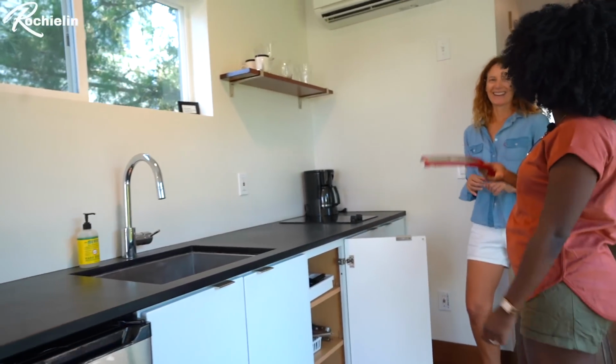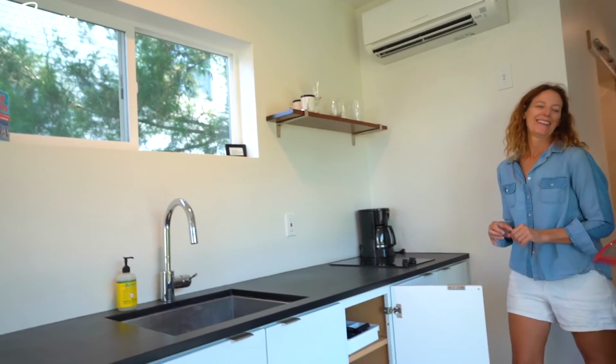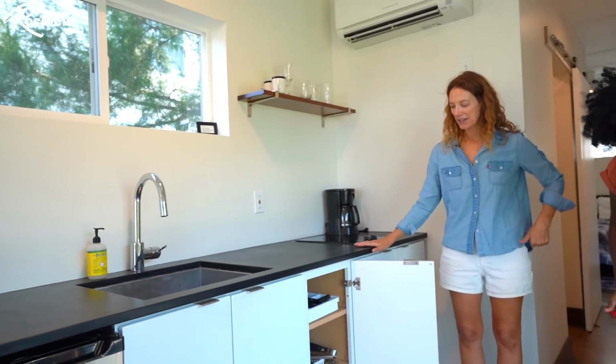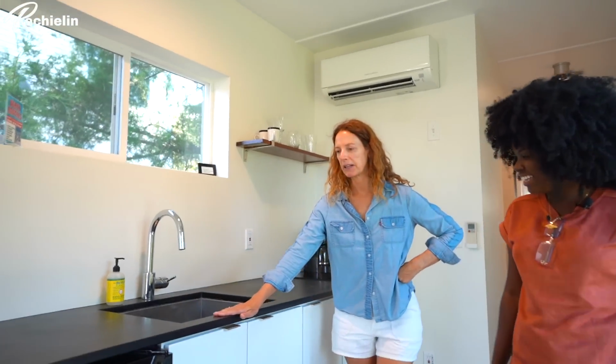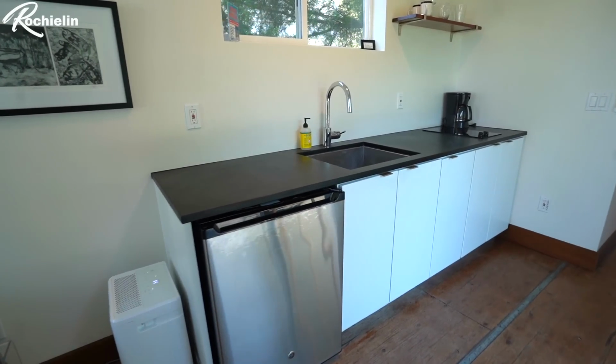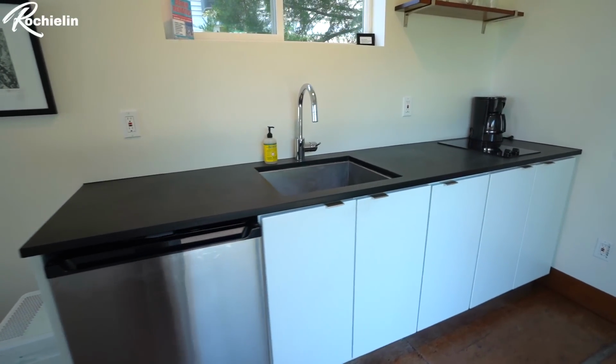Who uses this on vacation? I don't know. You never know, right? And then there's also the mini fridge, and there's a little freezer in there too. Oh, that's cool. That's good.